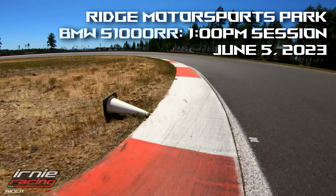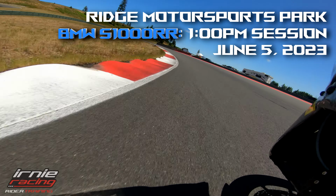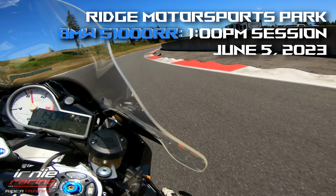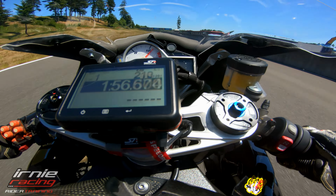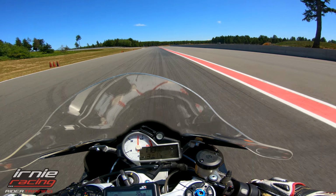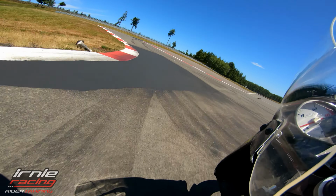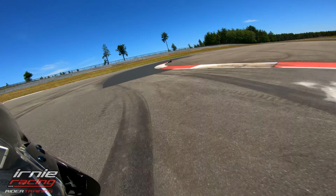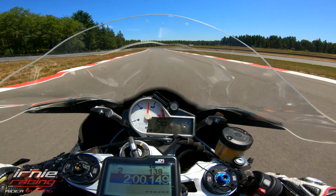Okay, here we go, lap time. You see the squiggles there, guys? Hard fucking braking.